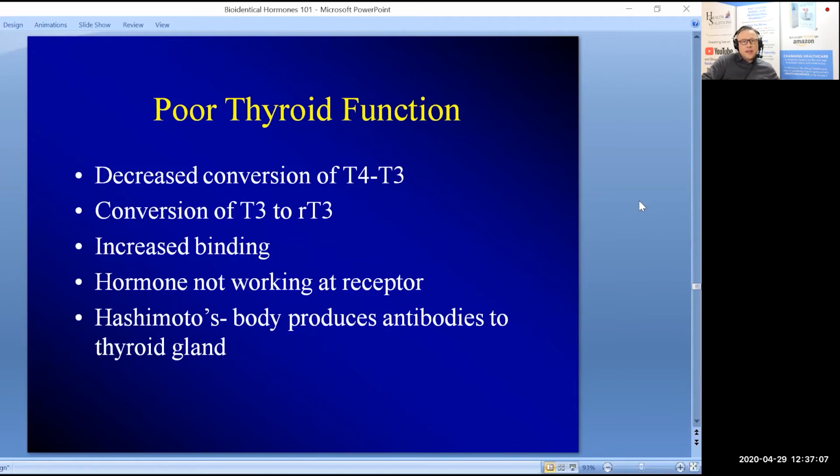It's a very expensive test. You have to send it out. It's interesting, but the treatment is still more T3. But it is interesting. Increased binding.